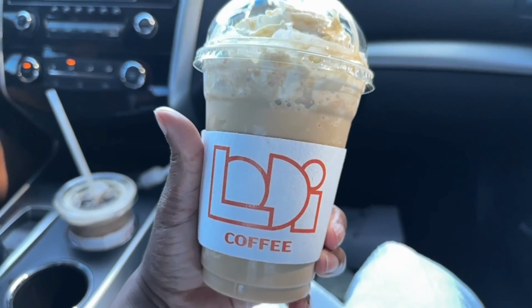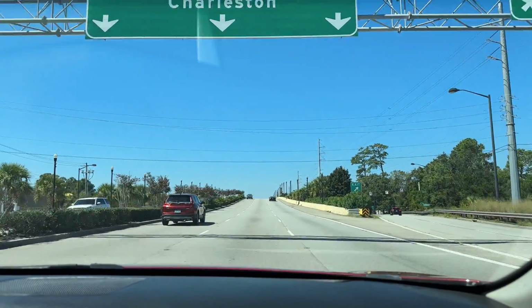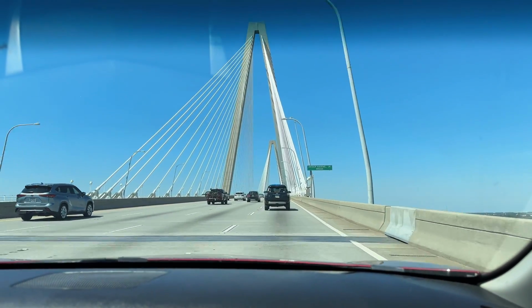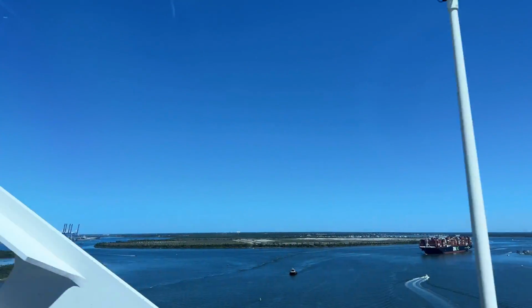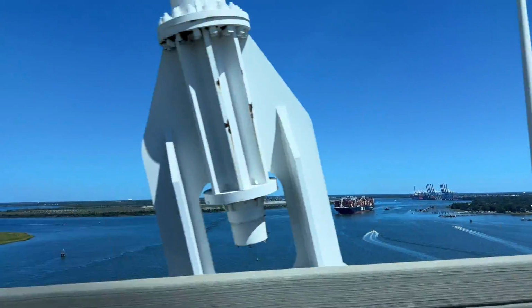Next up on our list, we have the Arthur Ravenel Jr. Bridge. The Arthur Ravenel Jr. Bridge is a cable-stayed bridge over the Cooper River in South Carolina. It connects downtown Charleston to Mount Pleasant. The bridge spans 1,546 feet and is the third largest among cable-stayed bridges in the Western Hemisphere.